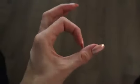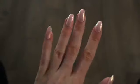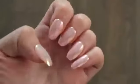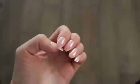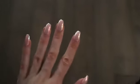Like my thumbnail, I can't feel it at all. But anytime anything touches or moves it, it just kind of hurts the nail. So I'm going to trim these down just to make them a little bit more manageable for day to day. Turns out I'm not a long nailed person. I need to take better care of my nails. If you have any suggestions, let me know. But yeah, they're beautiful, beautiful nails. They're still going strong.